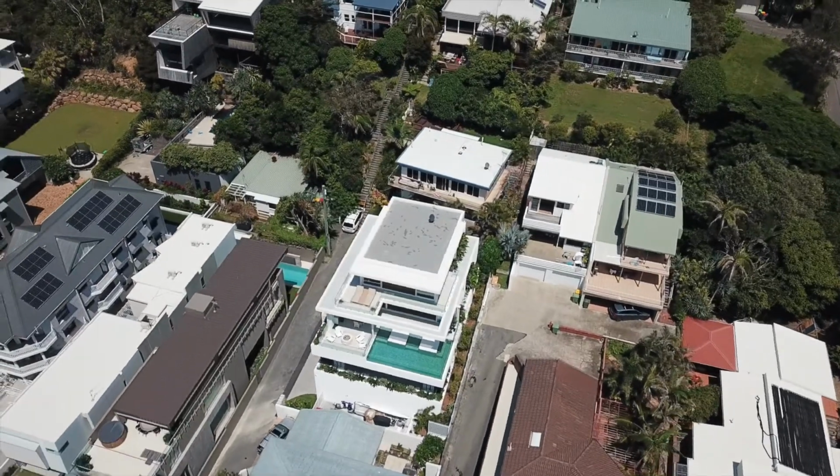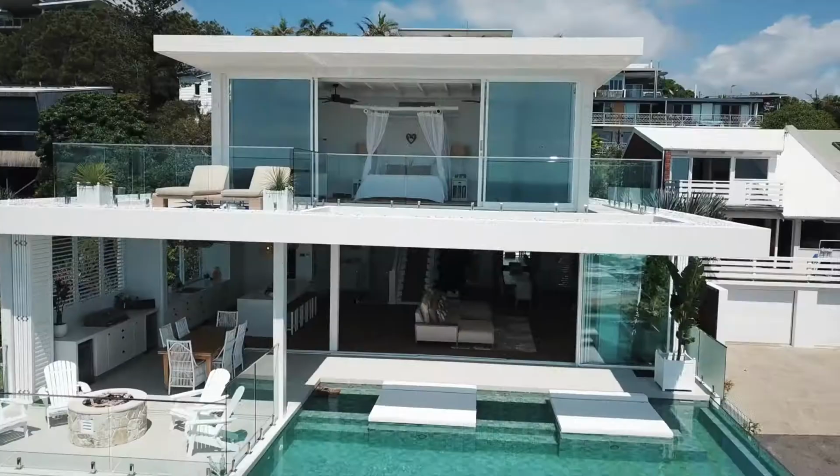Well, I think these views are to die for. I can't wait to see the views upstairs. Should we go have a look? Yeah, let's do it.